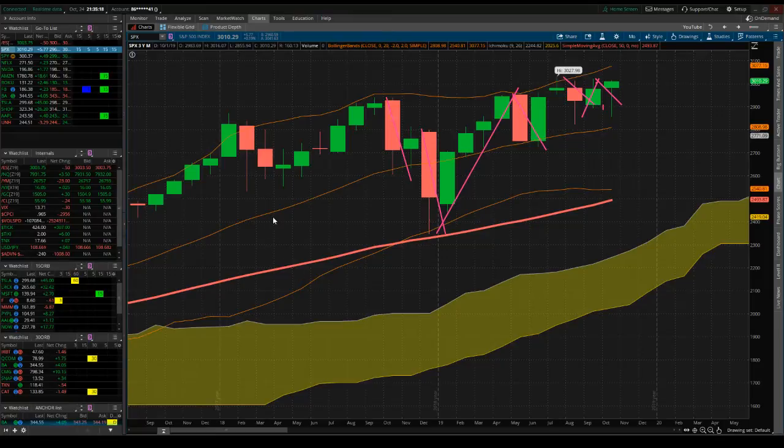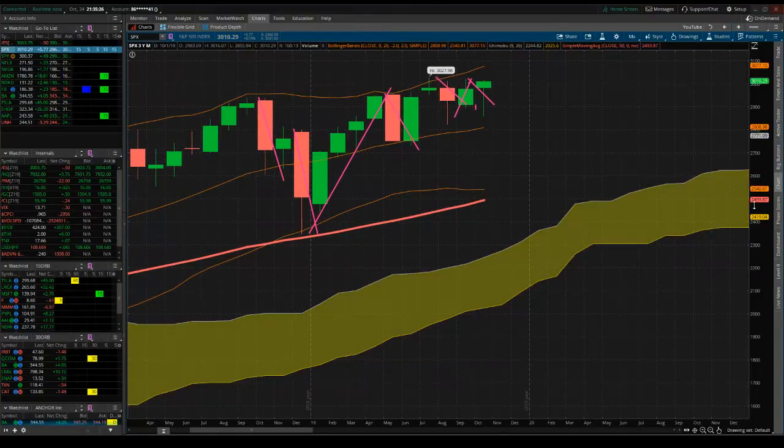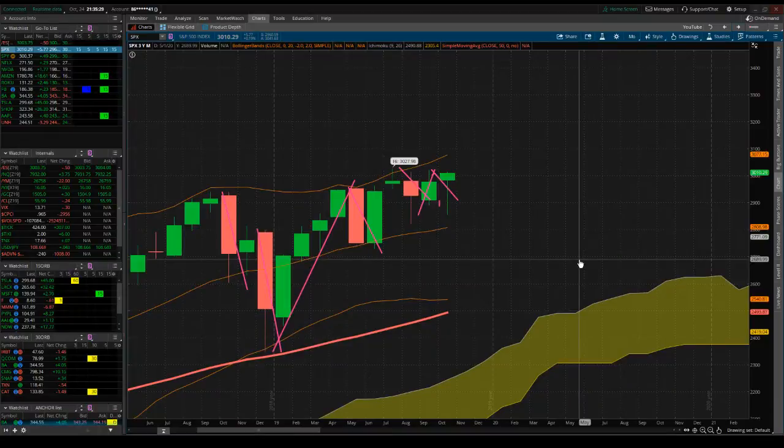So let's take a look and see where we're at in the market. Today is Thursday, October 24th, 2019, and the market was up 5 points today. It seemed like a busier day than that. There was a lot of great action today in a few different names. SPX really wasn't that busy.